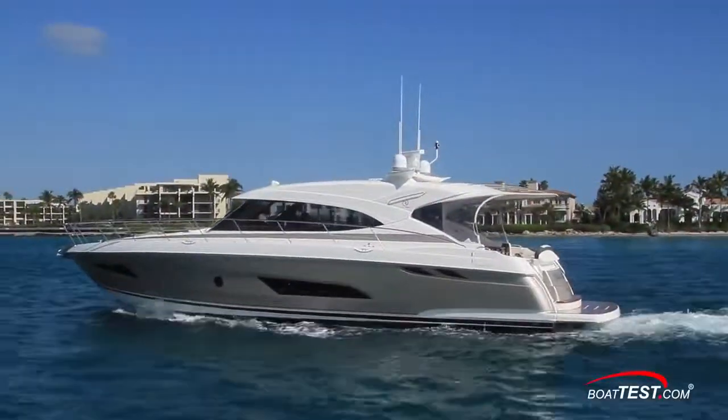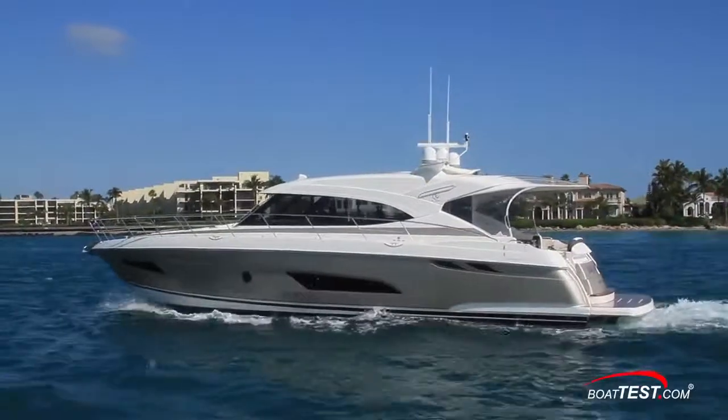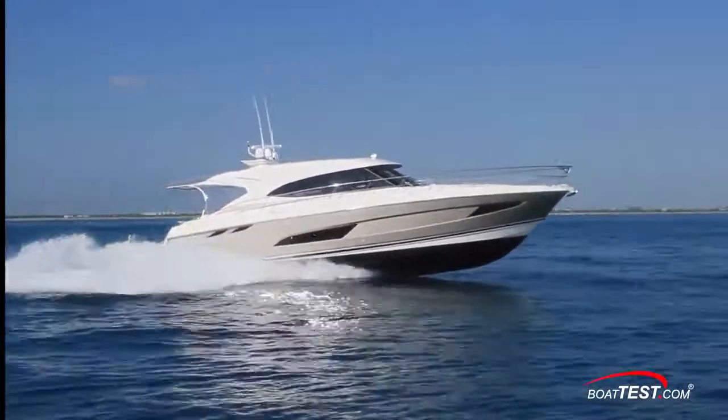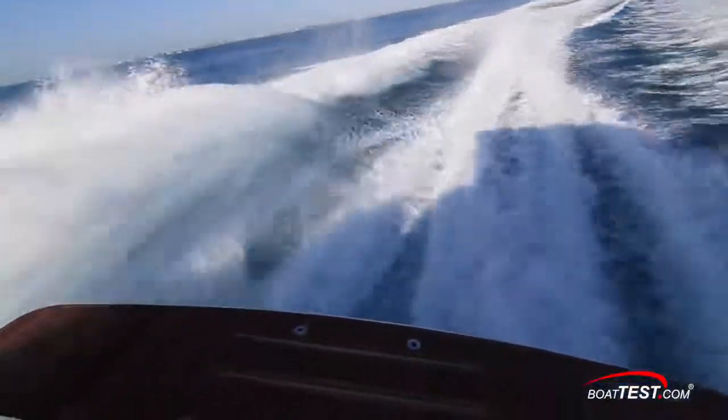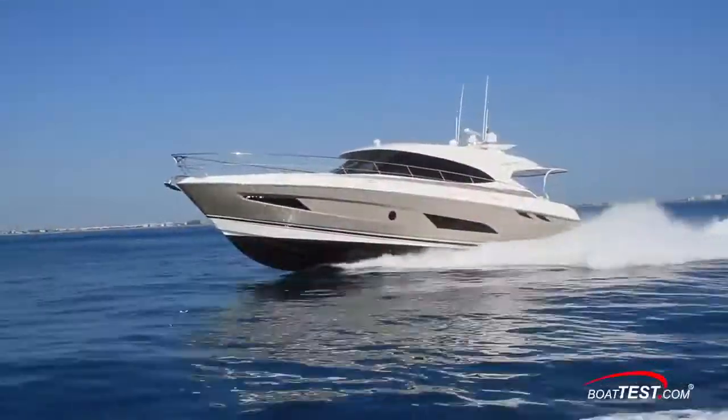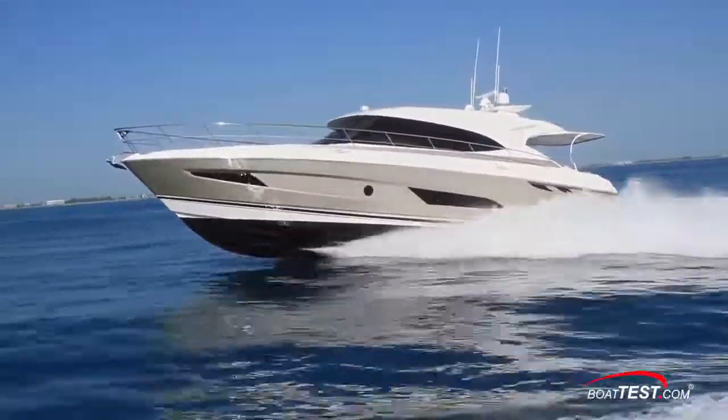Overall, it's clear that the 5400 Sport Yacht is a well-equipped and well-laid-out cruiser that an owner-operator or a cruising couple can handle quite easily. She's a joy to drive, and of course, she's got the outstanding fit and finish that we've come to expect from the brand. And that's my full look at the 5400 Sport Yacht from Riviera.